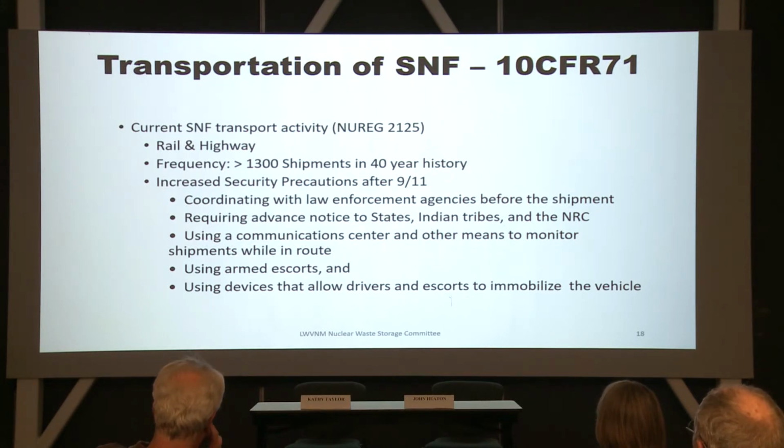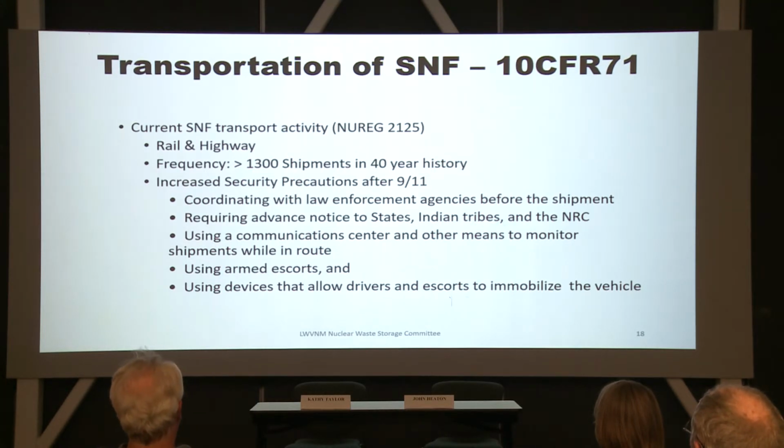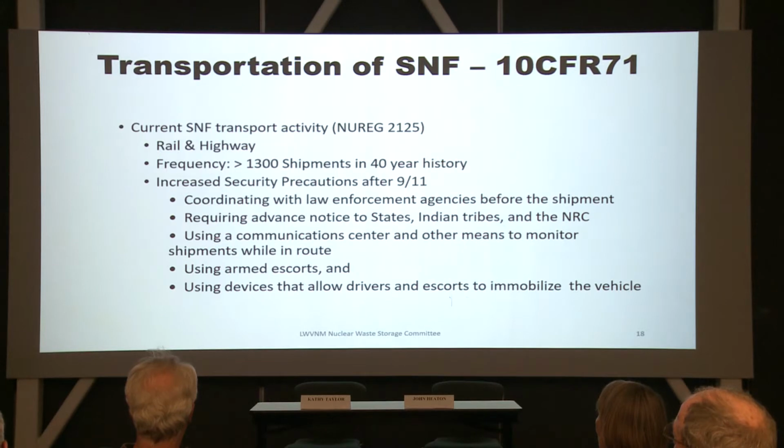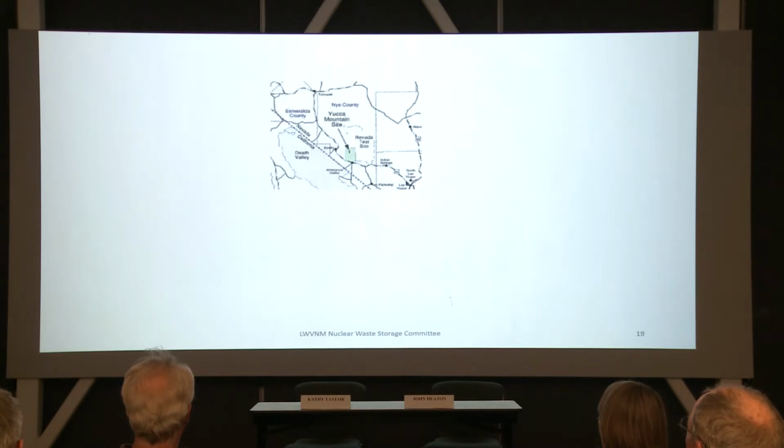And so after 9/11, people started worrying more about terrorists, and so they added some new rules. When they do a shipment, they coordinate with law enforcement agencies, they give advance notice to the states and Indian tribes, and there's a communications center that monitors the shipment while it's en route. There are armed guards, and there's a device that allows them to immobilize the vehicle so that somebody can't just knock the driver on the head, jump in the truck, and drive away. So those are all new.